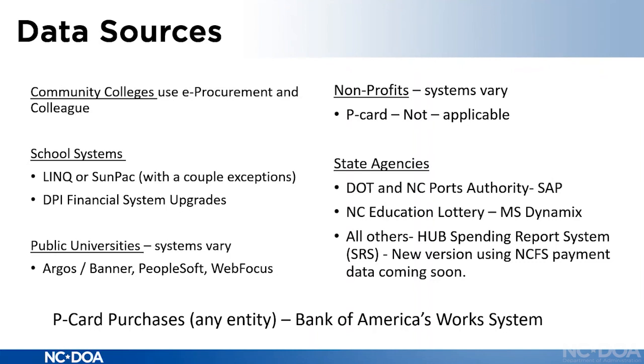Public universities, their systems vary. They may be Argos or Banner or PeopleSoft or WebFocus. So there's not as much consistency there in terms of what those reports would look like and how you would pull them for the universities. Nonprofits, their systems will vary, but P-card will not be applicable to them because they don't have the ability to use a P-card. State agencies, DOT, and North Carolina Ports Authority use an SAP system.